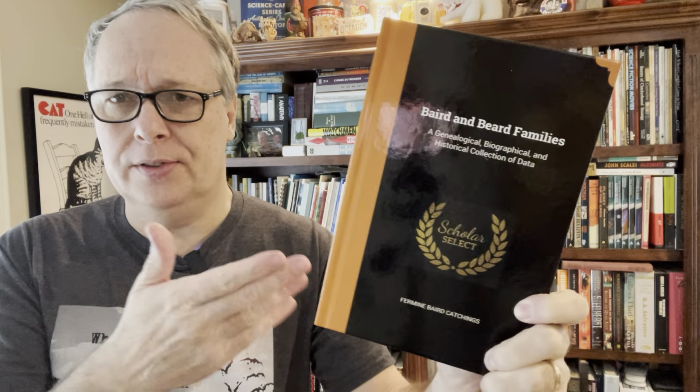Here's one that I don't have a price for yet, but it's Baird and Beard Families. It's a genealogy reprint. You know, I like genealogy. This kind of stuff routinely will sell for 15 or 20. I'll see what it sells for, but okay, a couple more here.